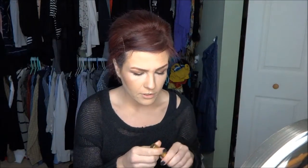We might as well finish up with some lipstick. Let's do this one, because this is another thing I got for Christmas. The Naked Dolly by Too Faced. This is so pretty. They are a little on the sheer side, but they're so creamy. My lips are so dry right now.